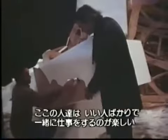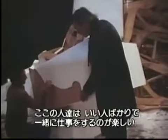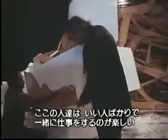The general feeling here is really good, and it's agreeable to work with these people.